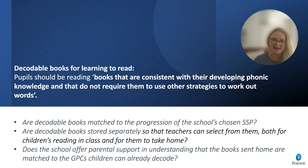Some questions to reflect on. Do decodable books match the progression of your school's chosen systematic synthetic phonics programme? And are decodable books stored separately so that teachers can select from them both for children's reading in class and for them to take home? Does your school offer parental support in understanding that the books sent home are matched to the GPCs that children can already decode?